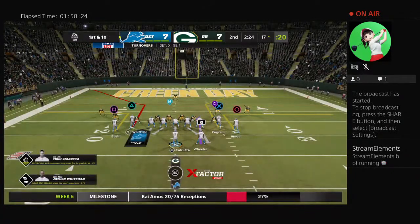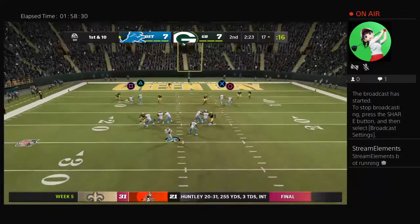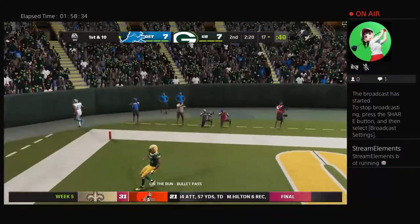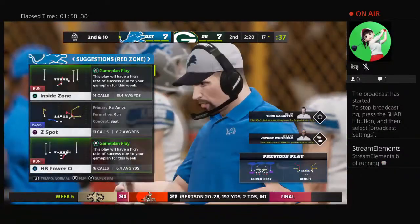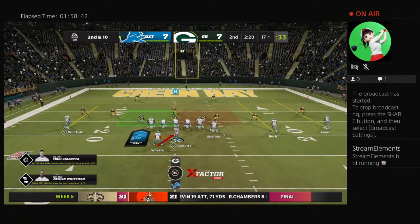Interception. Now can this offense take advantage? Great field position, first and 10 in the red zone. They'll look to throw here on first down. Forced out to his left. Toward the back corner of the end zone, but he could not get the feet down. This will wind up incomplete. So after the incompletion on first, now second and 10.